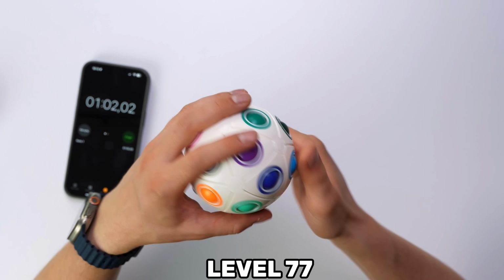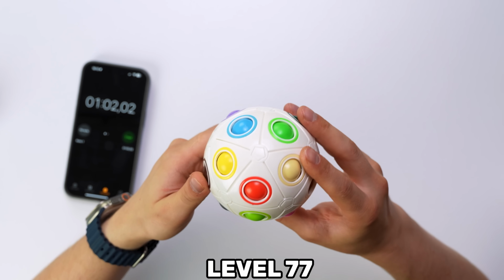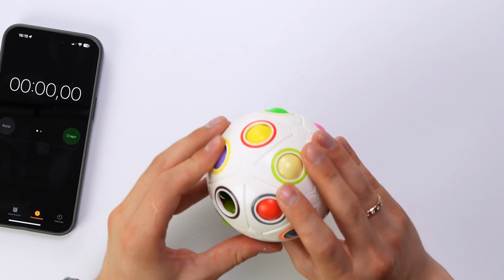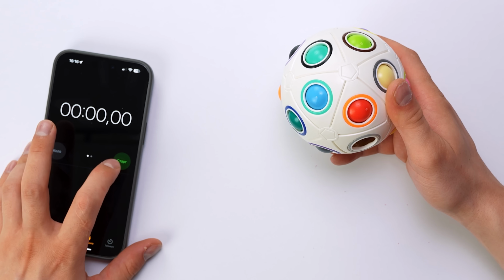But what surprises does this monster ball hide? Huge 3D 15 puzzle of 20 colors. Here it is even difficult to distinguish the colors, but we will try. Whew, next level. It's already getting really difficult.